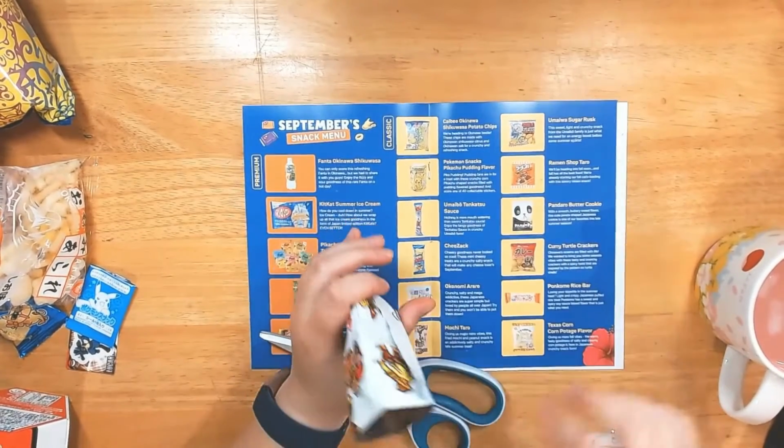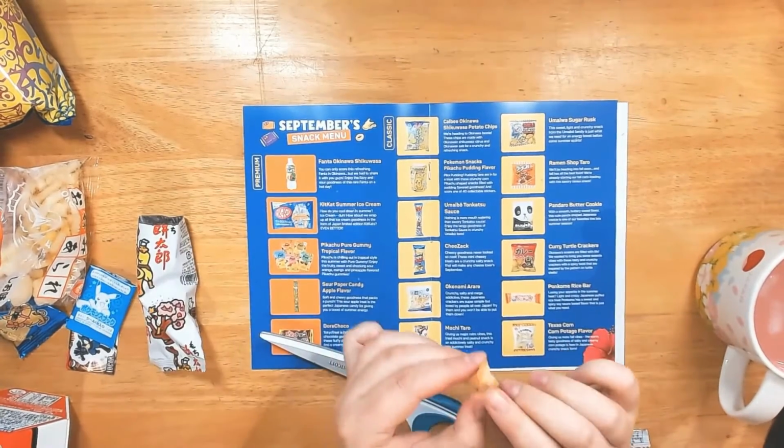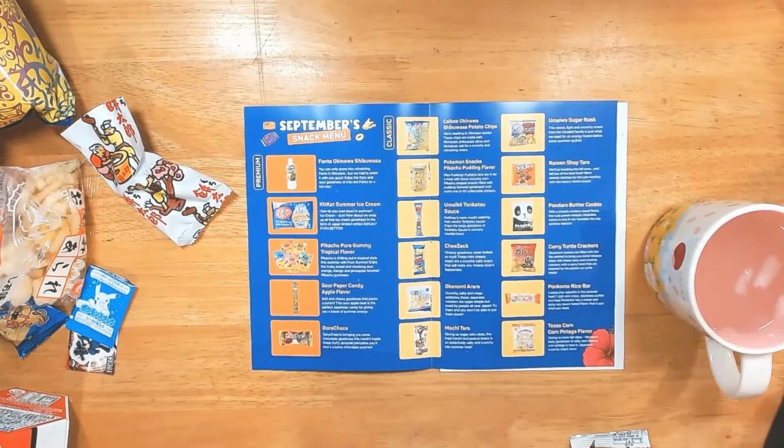So we know that they're these little, almost star-shaped things. They're kind of dark brown and a bit crispy. It's nothing new, but if it ain't broke, don't fix it. I'll never get tired of Mochi Taro. Sometimes the best snacks are the simple ones. Like a fried mochi with a bit of a salty flavor. That's all you really need for a good snack. So good.